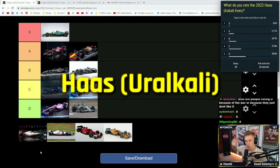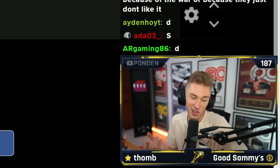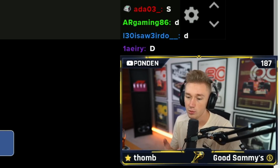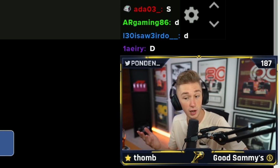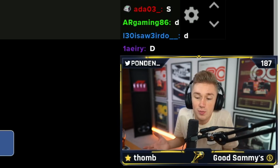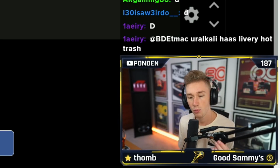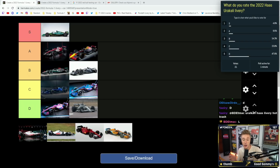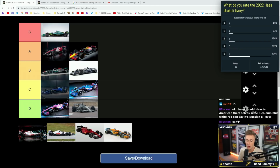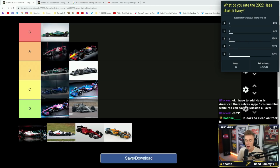So Haas just completely went away from their Haas branding, and I hated it. Now, the livery didn't look too bad, but for me, branding is very important, and the design of the car was just very boring. So this year, I was hoping that the Haas would go back to its Haas direction, or maybe make a better design using the blue, white, and red. I would say the Haas this year has a better design than 2021, but I'm still let down, you know what I mean? I still don't look at that Uralkali Haas and go, that's a Haas. It doesn't look like a Haas to me, and it doesn't look like a nice F1 car.